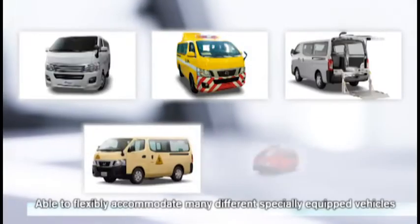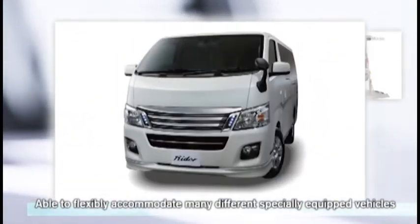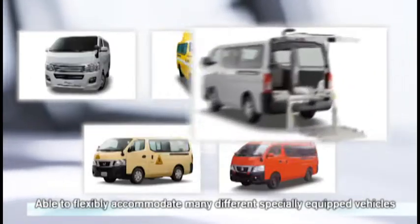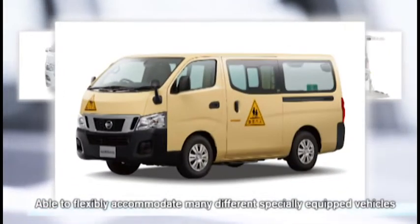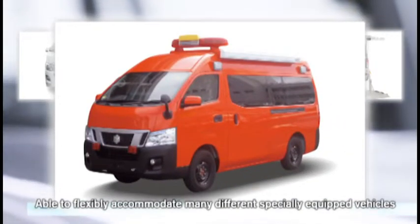Nissan Shatai Kyushu also responds flexibly to production of the specially equipped vehicles that come with many varied specifications. As the NV350 Caravan specially equipped vehicle is manufactured on the same line as standard vehicles, it can be delivered with the same high quality in a timely manner.